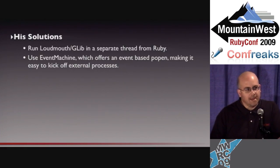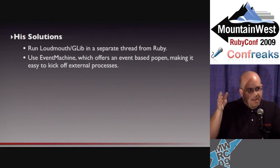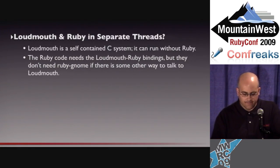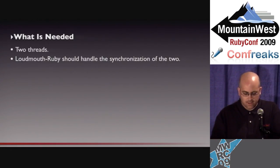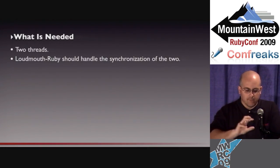And so the solution he came up with is to take glib, because it's a self-contained C system, and run it in a separate thread from Ruby, but to manage that from the Ruby bindings. And then inside the Ruby bindings themselves, he's using EventMachine to control all of the communications. And so his answer to doing that was to use pipes to communicate between the glib thread and the Ruby thread.